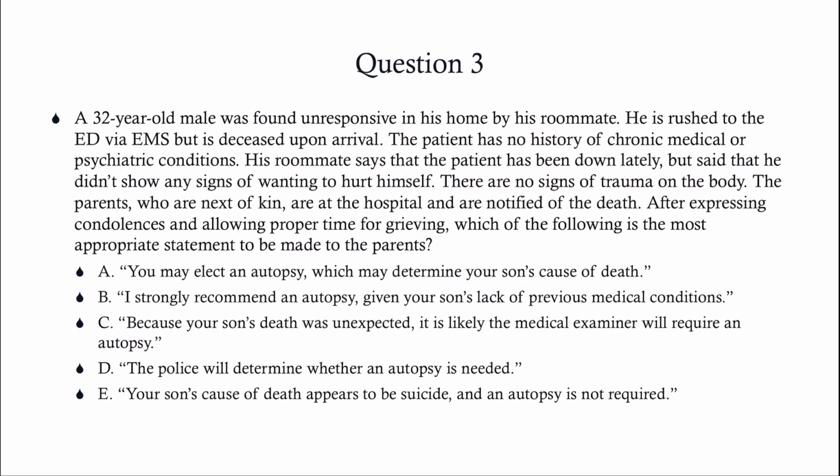So what is the answer here? This is an ethics question. This is a professionalism question. You need to know how to behave as a doctor, and maybe some of you are practicing physicians overseas, maybe in Asia, where the ethics and rules are a little bit different.